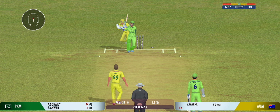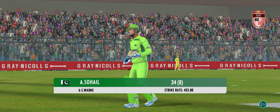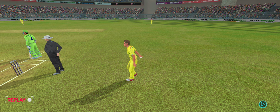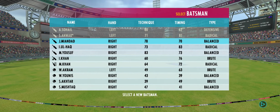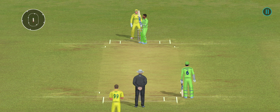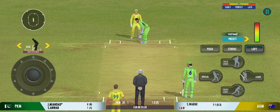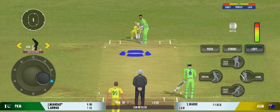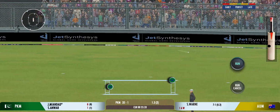Oh, that's a beauty from the bowler. That's top class. Batsman takes the long walk back to the pavilion. The bowler is fired up. Looks good to get another scalp. Couldn't time that as well as you'd have liked.